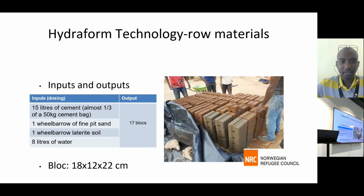Talking about ingredients or dosing of the materials. To produce these bricks, we need 3 main ingredients, or rather 4. We have cement, we have sand, we have laterite soil, and that is very key. If you don't have laterite soil, we tried several dosages, but laterite soil was the best. Then you have water. With one bag of cement, of 50 kilogram, we could produce up to 50 blocks.